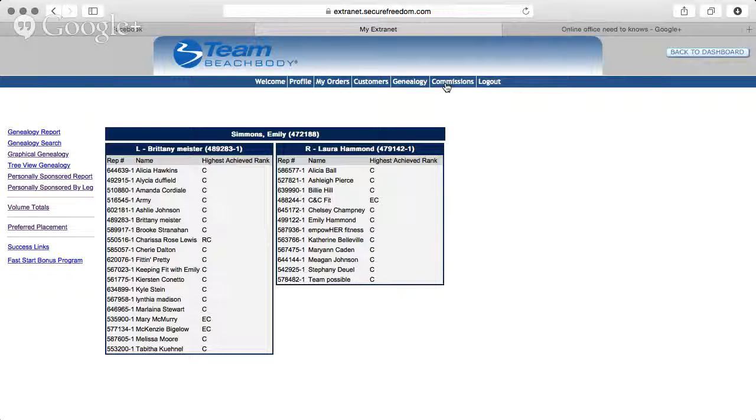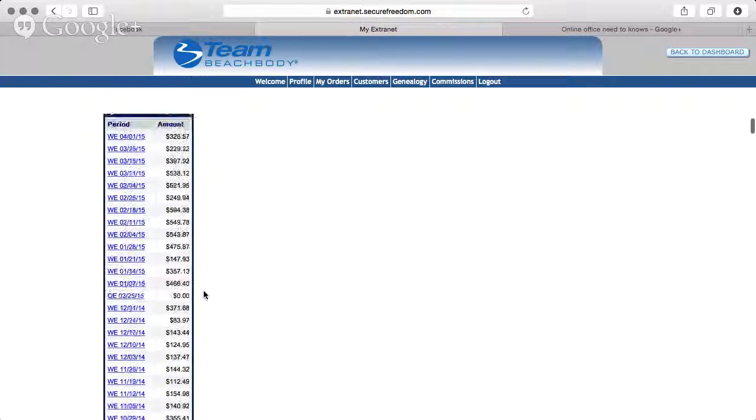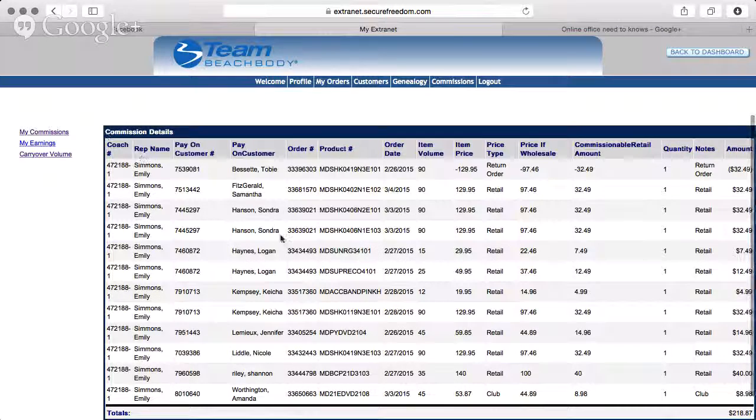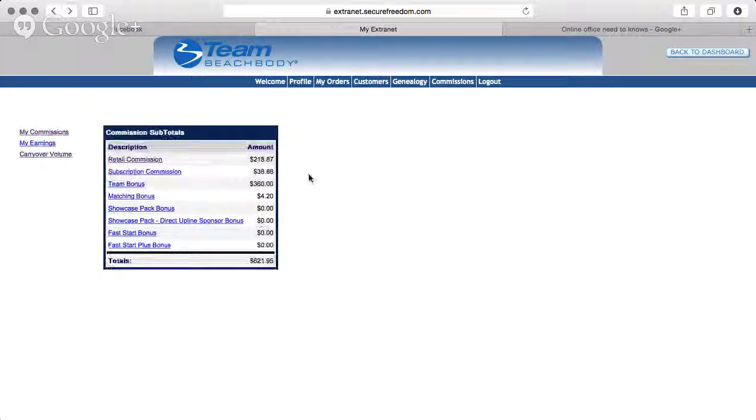If you click commissions, that's going to show you all the money that you've made weekly, which, remember guys, does not show up until Thursday. So for example, if you click the amount, it breaks down where that money came from. Pretty cool, huh? Retail commission is going to be what you sell. And if you click that, it also breaks it down further and shows you where all that money came from.